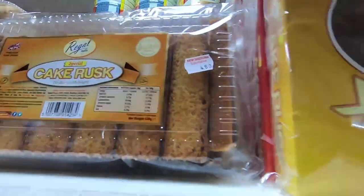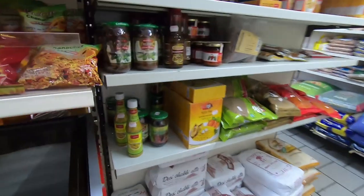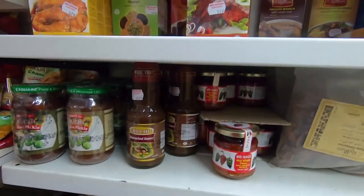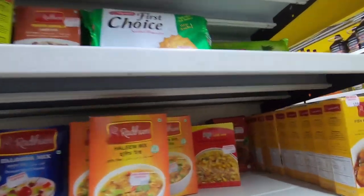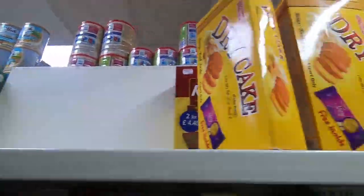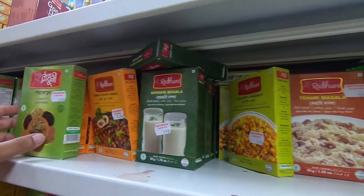It's 4.5 euro. Cake. I think all these snacks are like, if it's around 100-150 gram, then it's around 1.5 euro. These are the pickles. The frozen stuff, the masalas, I think these are, not sure, I think this is Bengali masalas. And the ruskies, 2 points. Most of these products are either Bengali or Pakistani.